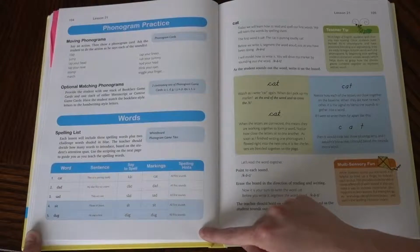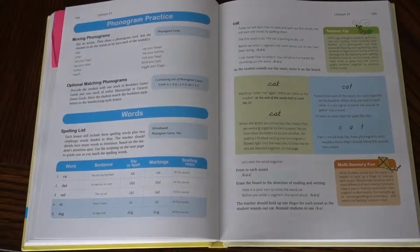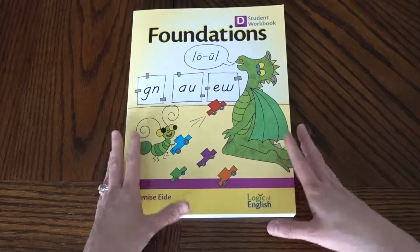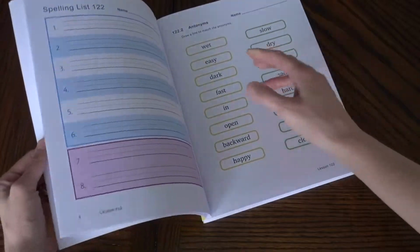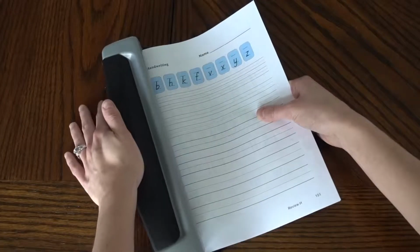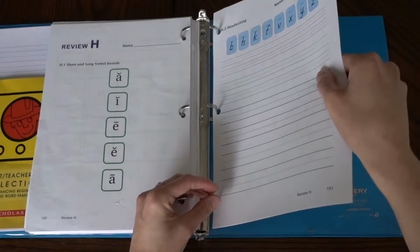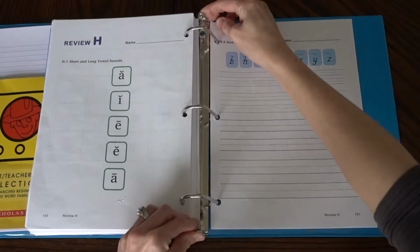To teach Foundations Level A, you'll also need to get Level A Student Workbook. I don't have my original workbook, but usually it looks like this. I personally like to separate the pages from the workbook, hole punch the pages, and put them in a binder. Then I'll take out the pages that I need for that day.